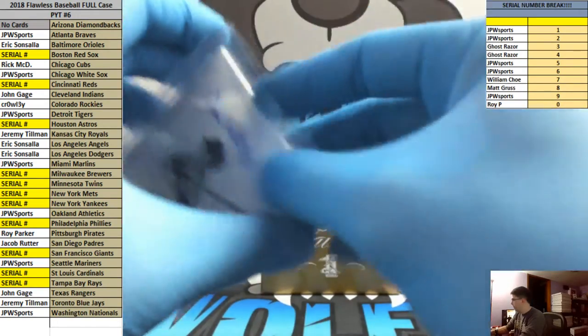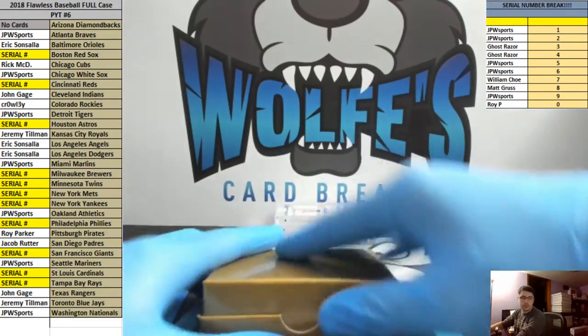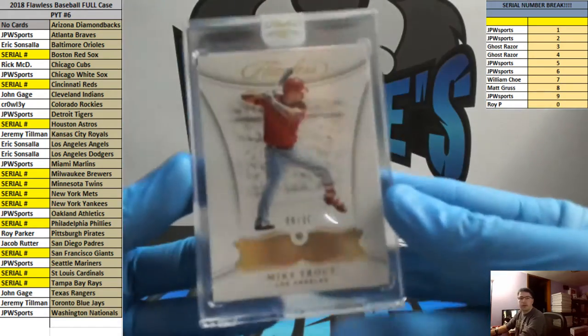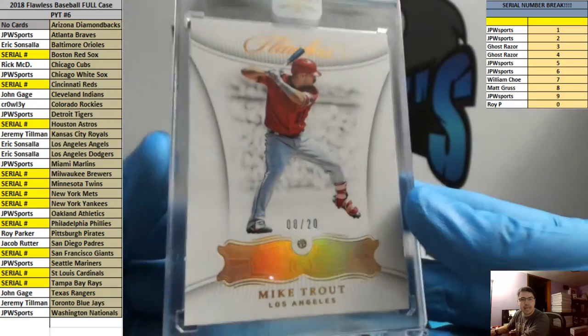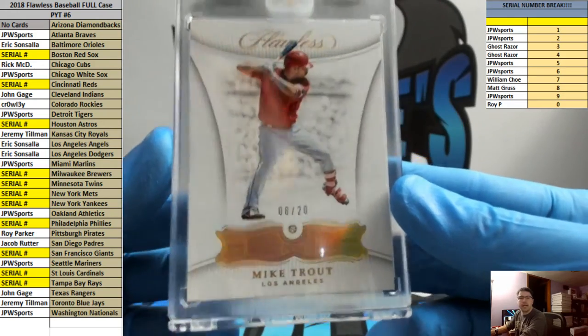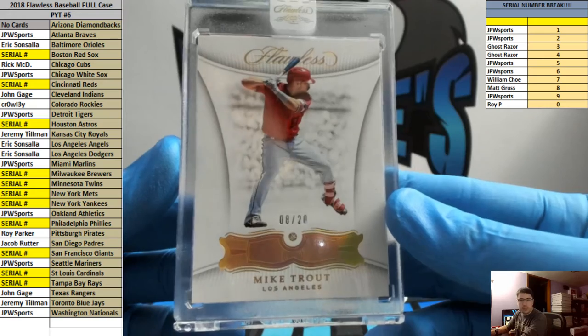All right. On to the encased. How about a Mike Trout Diamond? 8 out of 20. Angels, Eric S. That is sick. Mike Trout Diamond, 8 out of 20. Eric S. with the Angels.